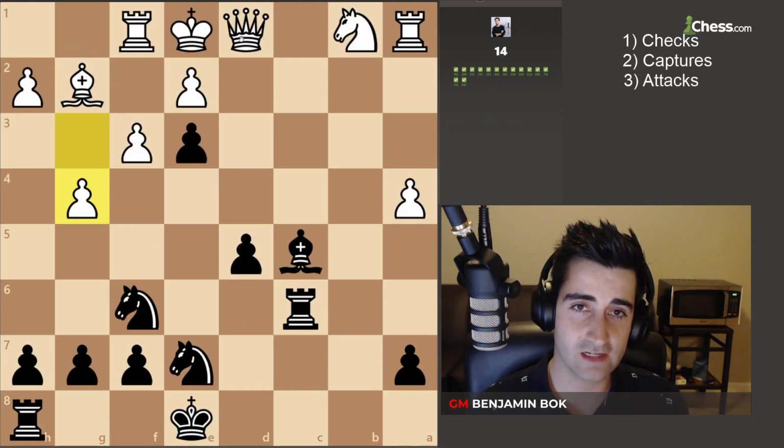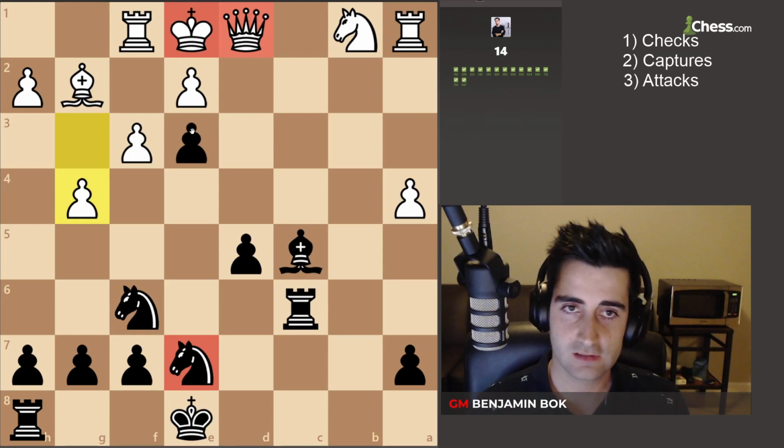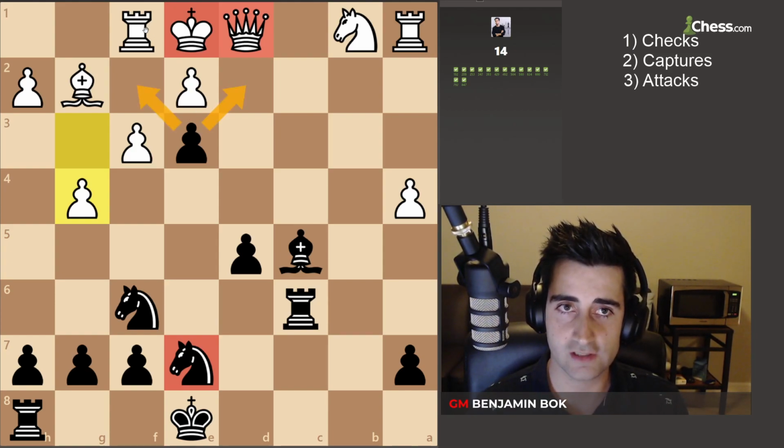Now in this puzzle, we see that white has a queen, and we only have a knight in exchange for that. But we see that this king is kind of stuck, right? Our pawn is holding these 2 squares, and the king is stuck behind the rook and the queen.